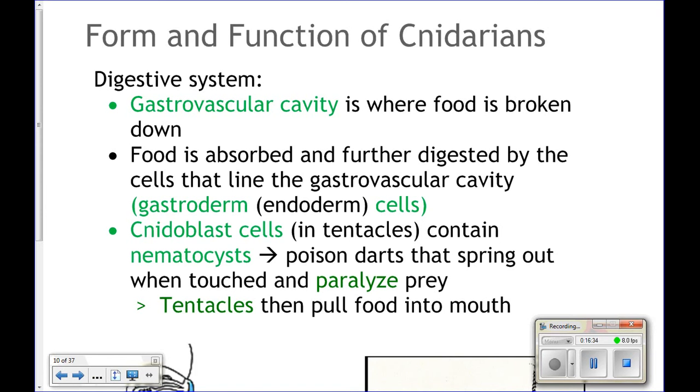And their tentacles, they put into the water, and then things will swim by, and as soon as they touch those tentacles, those stinging cells fire. And when they fire, they shoot into the animal, and they inject toxins into the animal. So they're basically like hypodermic needles that are inverted.